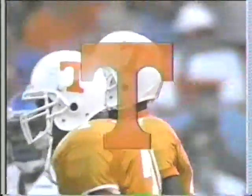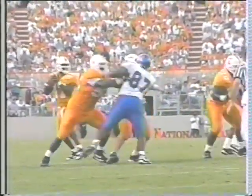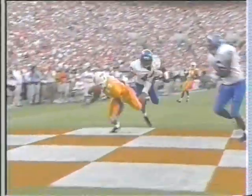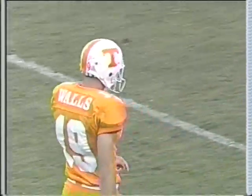Again, as we talked earlier in the game, the receiver using his body to make it a perfect throw. This time Cedric may have used it a little too much, trying to keep the receiver on his hip. Should have sprinted a little more to the ball. Still got his hand on it, had a shot at it. Wasn't a bad throw, wasn't a perfect throw, but just a missed opportunity again for the Tennessee offense.